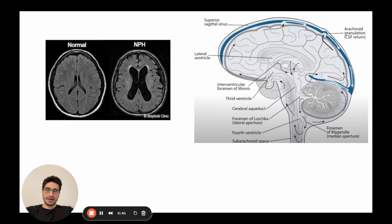Now, normally we have the choroid plexus within the ventricles of the brain that is going to be responsible for producing CSF. And the CSF is then going to return to the bloodstream through the arachnoid granulations. In normal pressure hydrocephalus, there's going to be this impairment of the return of CSF to the bloodstream. As a result, the CSF is going to accumulate within the ventricles.